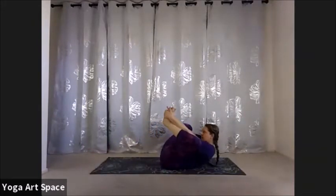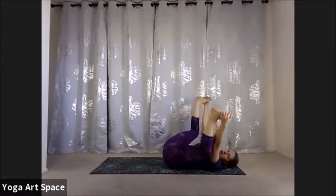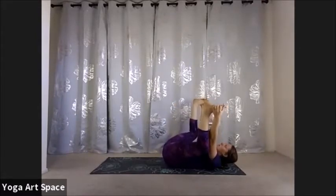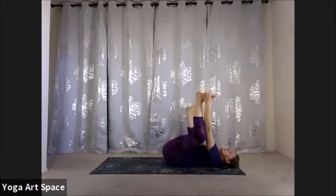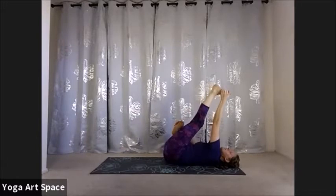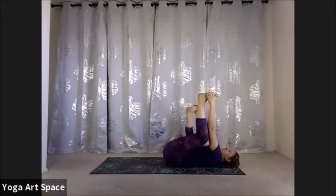Hands slide up to the outside edges of the feet. We're taking happy baby pose. You can rock a little bit. You can straighten and bend legs up to the sky. Your choice here. Whatever is the most kind and the most helpful for this area of the body at this point in class. We're still in this nice warming up initial stretch phase.